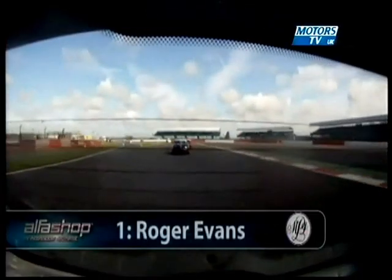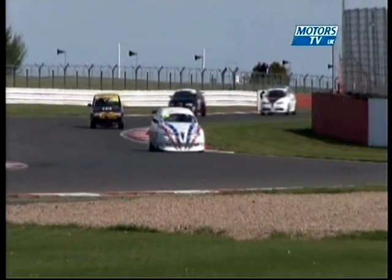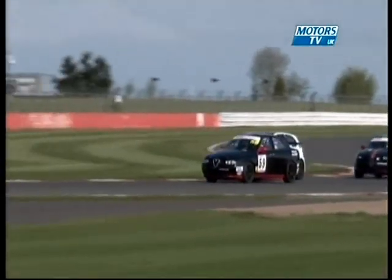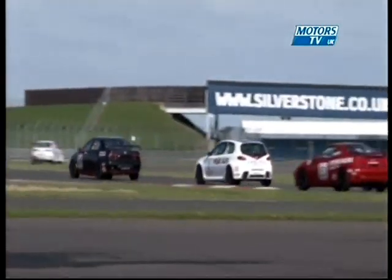He's in third place. We'll see what Roger Evans can do. Beg your pardon, that's Roger, isn't it, in the white machine with the red diamond on the bonnet, who looks up the inside. So the reigning champion Roger Evans is having a good look, but at the moment nothing doing.